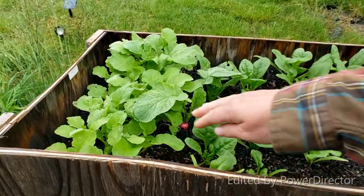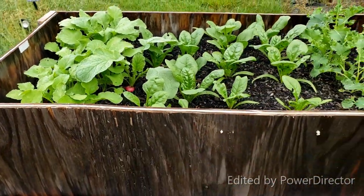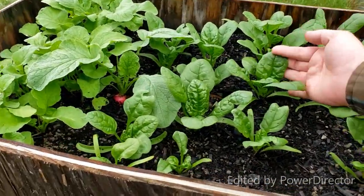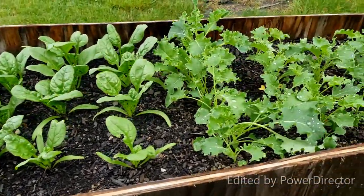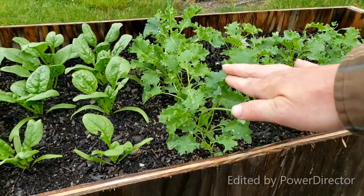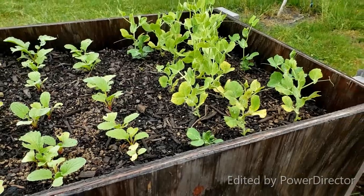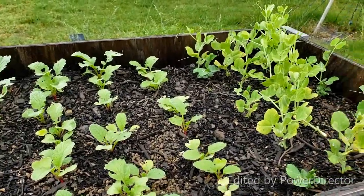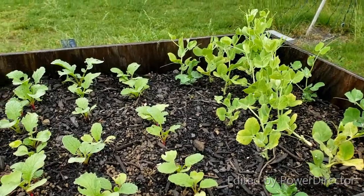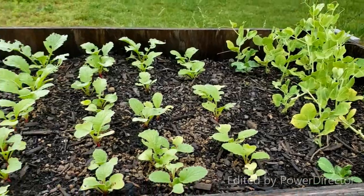Okay, I've got some really nice radishes showing up in this bed, and then I've got some really good spinach. I mean, it's getting nice leaves, so that's going to be harvestable here soon. You can tell that the rains got to my kale. They've flattened out a little bit, but yeah, the kale's doing pretty good up here. All right, these bush peas are not looking very nice. I want them to be a little bit darker, and they're starting to yellow, and I'm sure it's because this bed's just holding too much water. I'm going to let them go and see what happens.